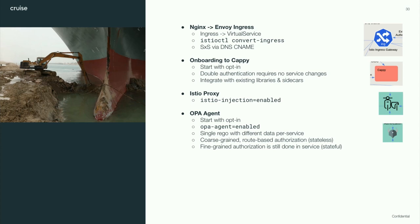One thing that I want to mention that we did there, which was a good idea and I think helped folks, is we actually ran both side by side for every cluster. The way we decided which ingress to use when you make a request to a service is simply by the DNS. The DNS of every application was CNAMEd to the DNS of whichever ingress they were using. So in the beginning, they were all CNAMEd to the Nginx ingress.